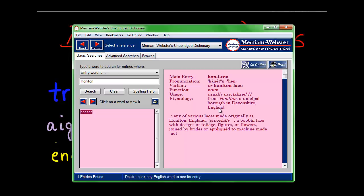It is a kind of lace, okay? And the reason why it's spelled the way it is, is because it's a place. It's a municipal borough in Devonshire, England. So that's where it comes from. And the definition, I think it's so beautiful. It's a bobbin lace with designs of foliage, figures, or flowers joined by brides or appliqued to machine-made net. And that's why you can also have Honiton lace. It sounds really beautiful, a very typical kind of English word. And again, it comes from a geographic place. So that's what gives it an interesting aspect, that it comes from a geographical place.